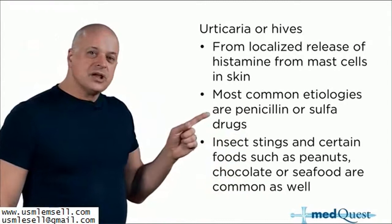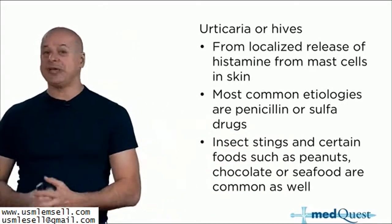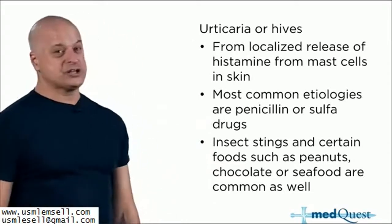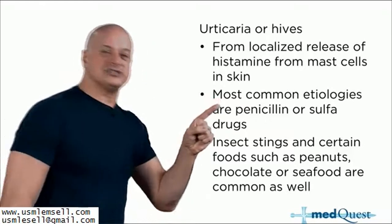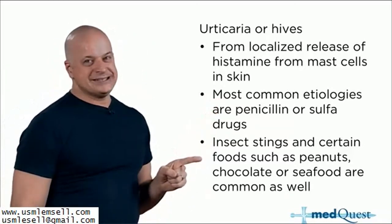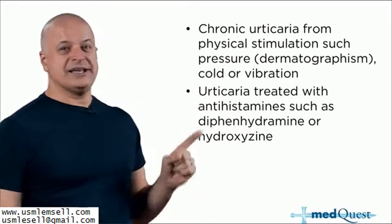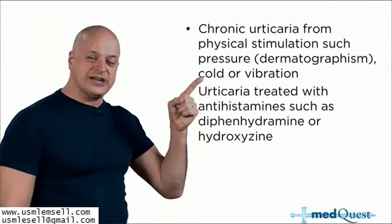But chronically, once you know that peanuts are going to make it so you can't breathe, you'll probably not have peanuts a whole lot. Once you know that chocolate can't make you breathe, you probably won't eat chocolate a lot. So acutely, it's bugs, drugs, and foods. But chronically, it's not just insect bites. Chronically, it is from pressure, cold, and vibration. The histamines are released, and you can have it from pressure, cold, and vibration.